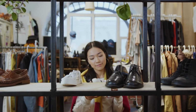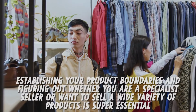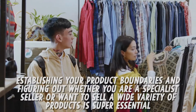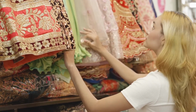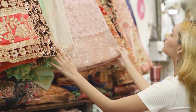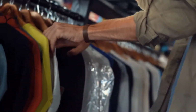Another area where new businesses falter is their range of products. Establishing your product boundaries and figuring out whether you are a specialist seller, or want to sell a wide variety of products is super essential. And of course, once you are done with these things, carrying out market surveys to see what sort of people are buying that product is also extremely important. This also involves optimizing your SEO so your products can actually reach the intended audience.